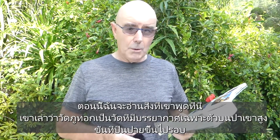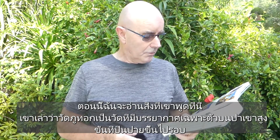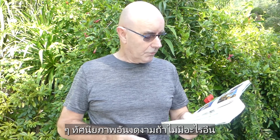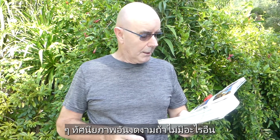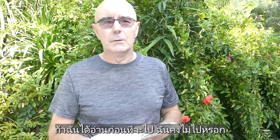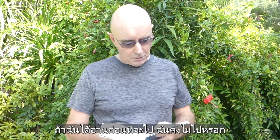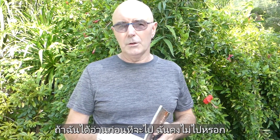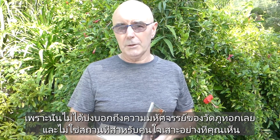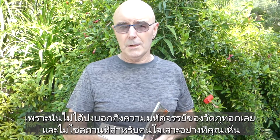It says about Wat Phu Tok, a uniquely atmospheric meditation temple on the steep wooded outcrop. Clamber around for the spectacular views, if nothing else. Well, if I'd read that before I went, I would probably never have gone, because that doesn't give you any indication of the spectacular thing that Wat Phu Tok is. And it's a place not for the faint-hearted, as you will see.